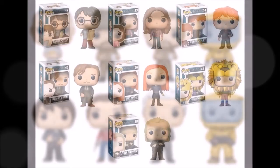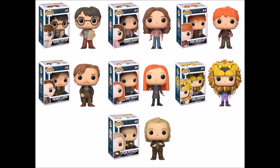Harry Potter is also giving us Wave 4, and I happen to really like these pops. We seem to get a lot of characters in this wave from the Prisoner of Azkaban. We've got Harry, Ron, and Hermione from the Prisoner of Azkaban, and I can totally tell because of the outfits that they're wearing. I love the fact that Harry's got his Marauders map. I love the scratches on Ron's face and that he's holding Scabbers. We've also got Professor Lupin, who is brand new, Ginny Weasley, as well as Peter Pettigrew, and a pop that a lot of people are very excited for, and that is Luna Lovegood with her lion head.